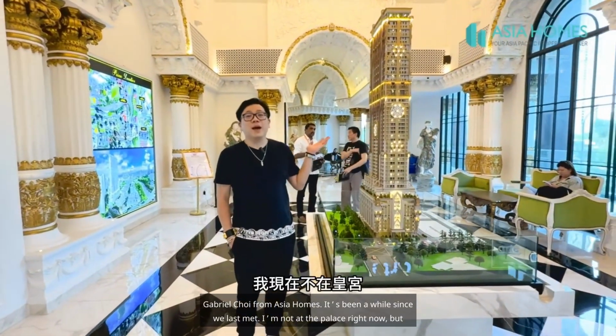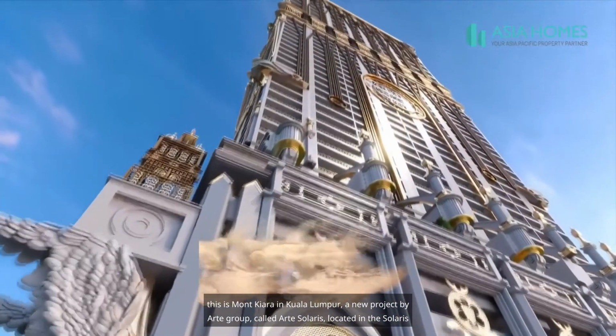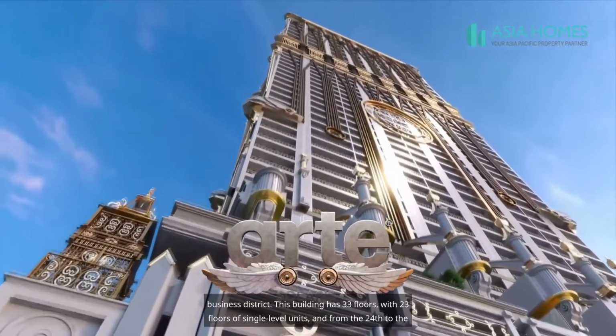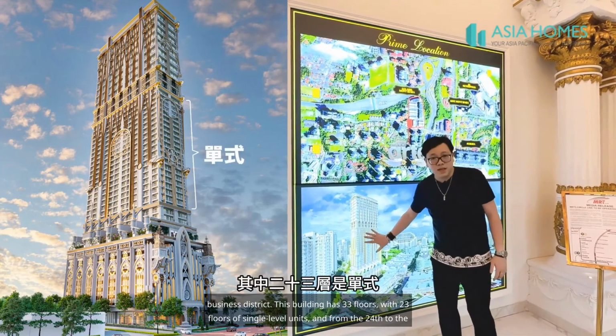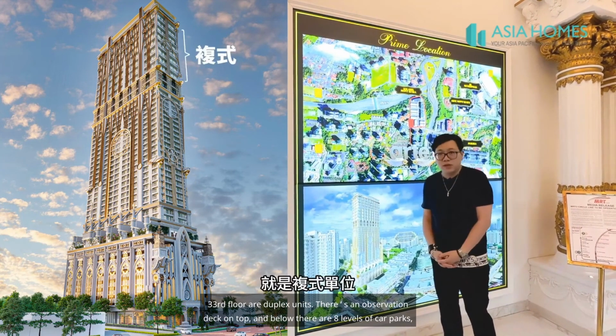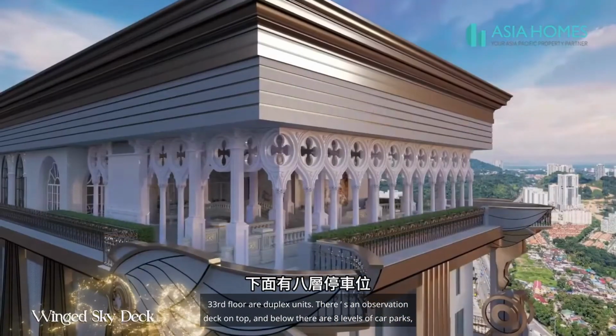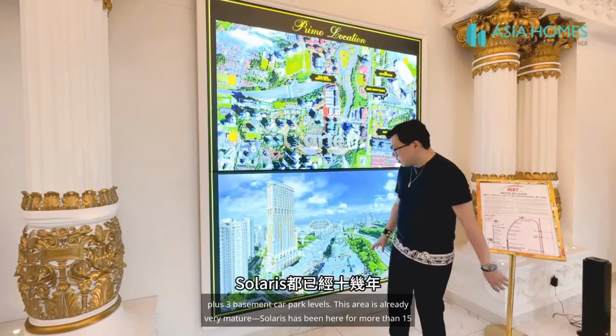I'm not at the palace right now, but this is Mont Kiara in Kuala Lumpur, a new project by Arte Group called Arte Solaris, located in the Solaris Business District. This building has 33 floors with 23 floors of single-level units, and from the 24th to the 33rd floor are duplex units. There's an observation deck on top, and below there are 8 levels of car parks plus 3 basement car park levels.